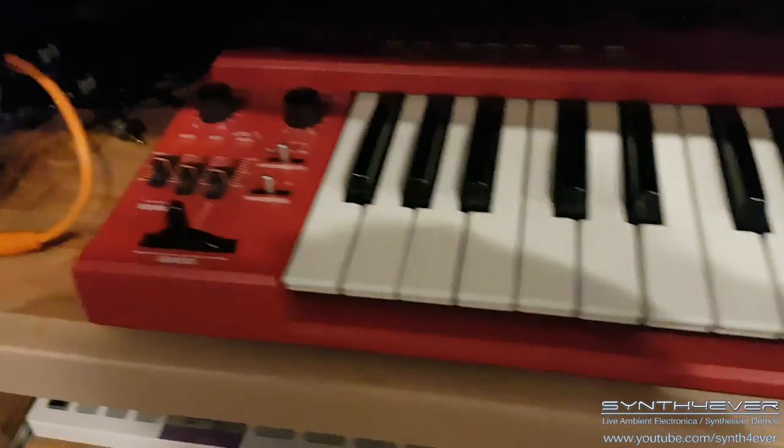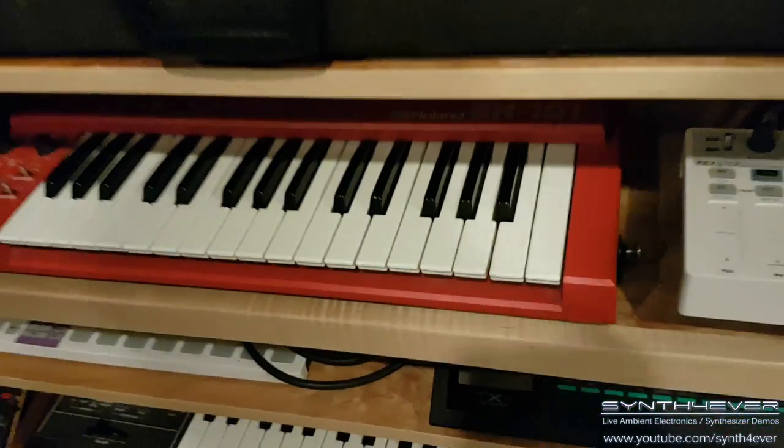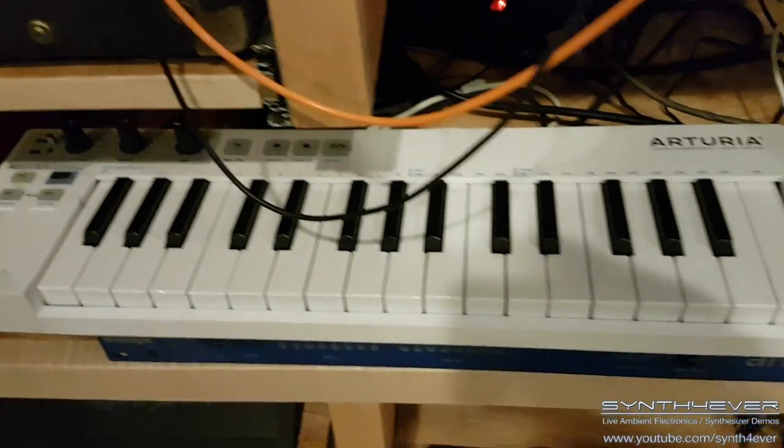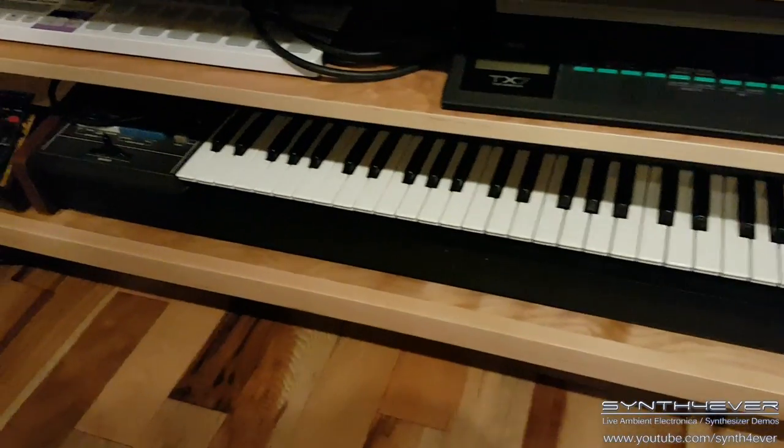SA-21. Yeah, which is great for sequencing and for sound. And we just kind of pull it out when we need it. Arturia Keystep. Great controller. And then it looks like we have a TX7 and the 100 four-voice controller under that.